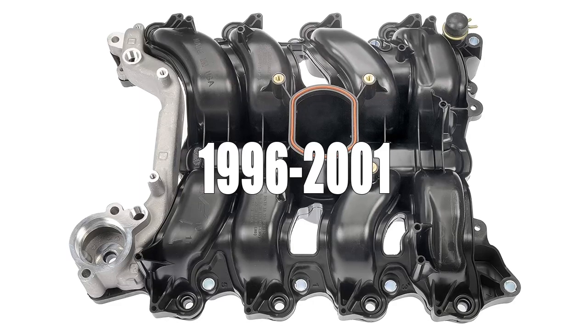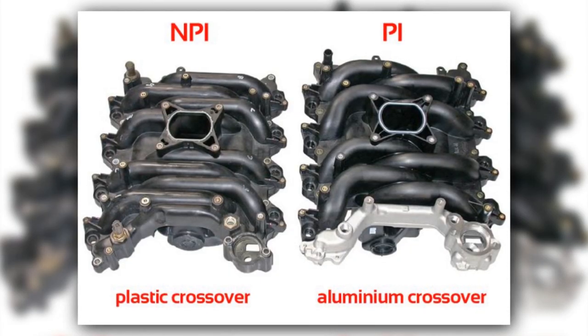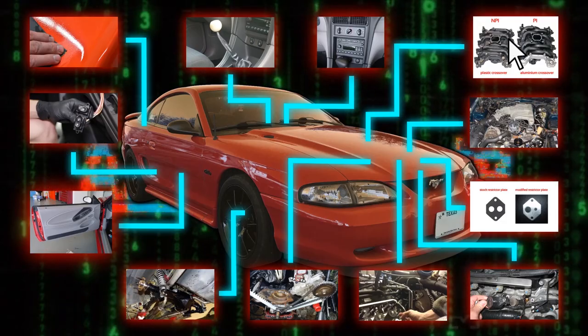From 1996 to 2001, the intake manifold is prone to busting and causing a coolant leak. The crossover pipe is plastic and just prone to breaking. There is an aftermarket intake with a metal crossover pipe that will fix this issue.